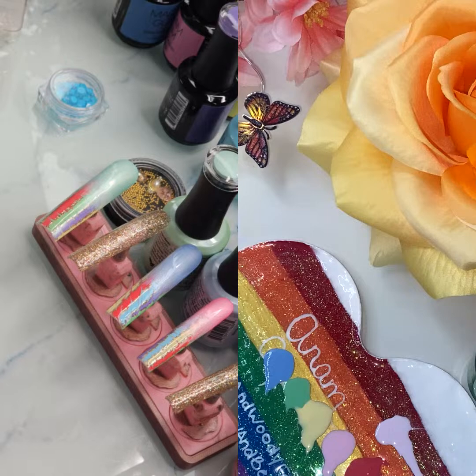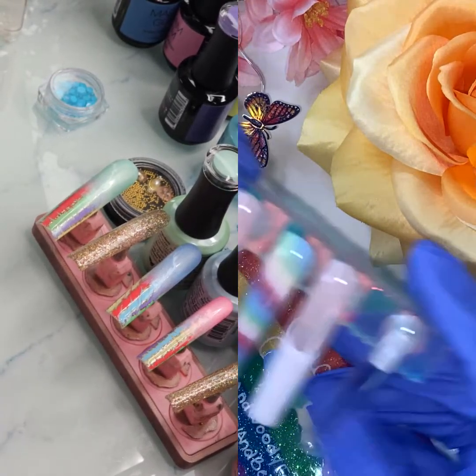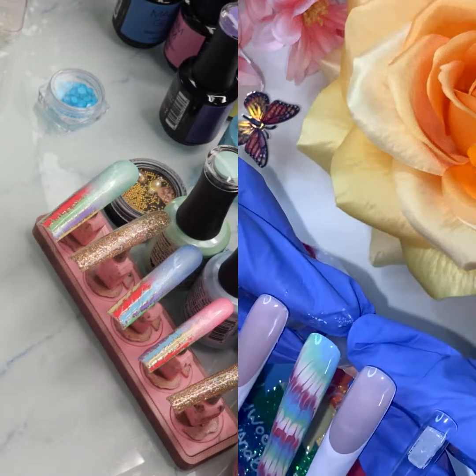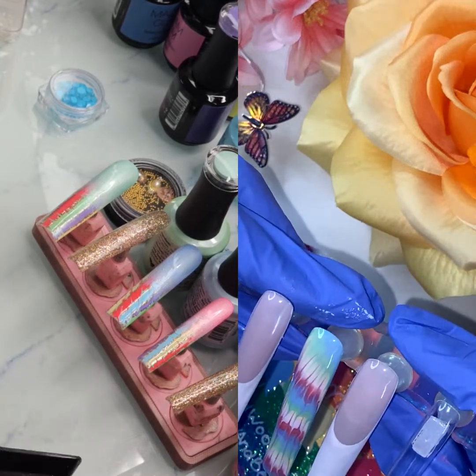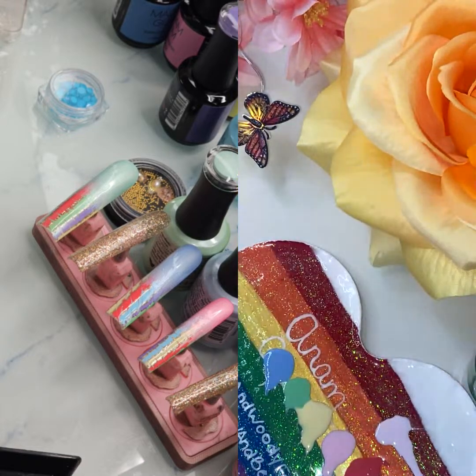Okay, let's match it up with the other one. Guess that one's a little bit more deep. One second, let's take some of that away.